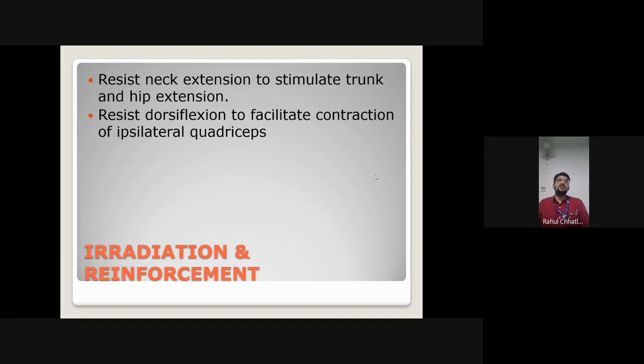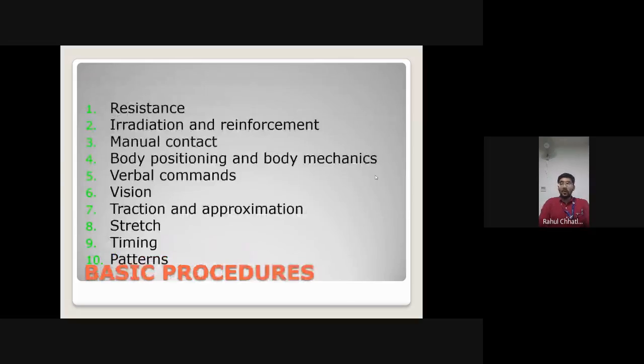Resist neck extension to stimulate opposite. Yes, keeping your hand behind, you try moving your neck into the same region slowly and steadily. The neck muscles cannot overcome, so the trunk muscles and hip extensors will start acting and they will try to move yourself back. Yes, because the neck is not able to do it. Resist dorsiflexion to facilitate contraction of ipsilateral quadriceps. Yes, when you are in high sitting and you try to resist the dorsiflexion, what will happen? Hip extension will happen along with it. Yes, hip extension is caused by the quadriceps muscle. Yes, so these are some few examples that we wanted to talk about.